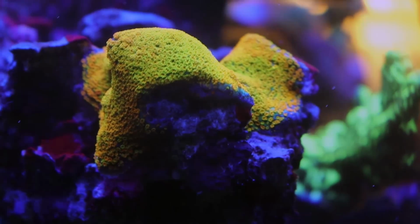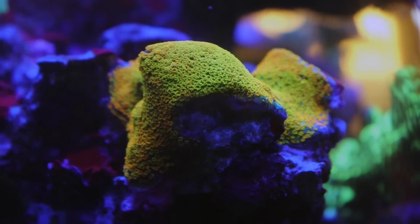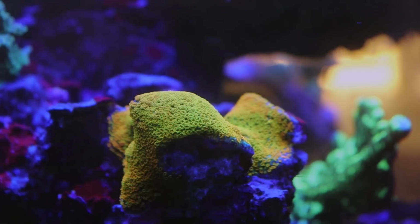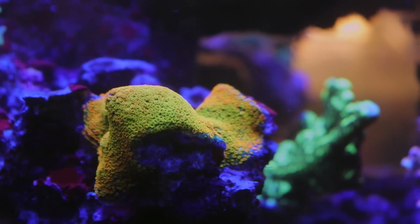This is just a perfect textbook example of rainbow Monti. That's exactly what it should look like. You're getting orange, yellow, green in the base, purple and blue towards the end. Awesome, awesome color on that.